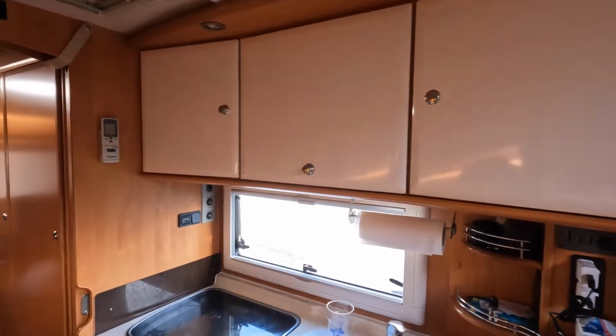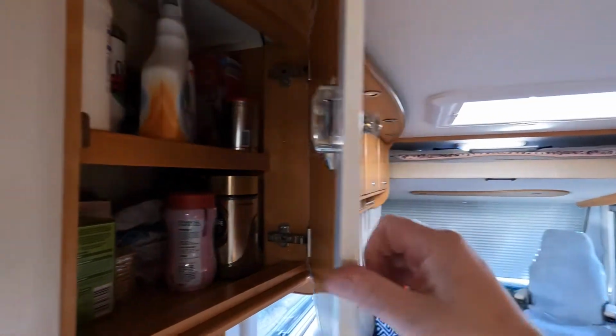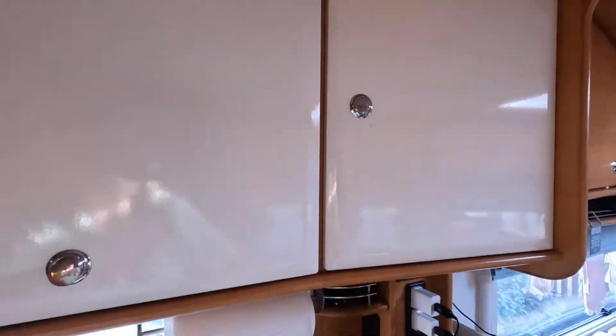So I've only done the kitchen area for now, because I've run out of stuff. But we will carry on and do the rest of them as I go along, through the winter period. Yeah. Right, what was the next one?